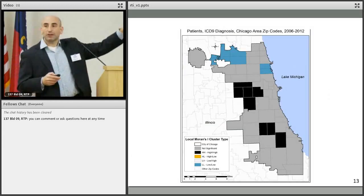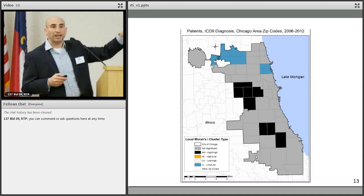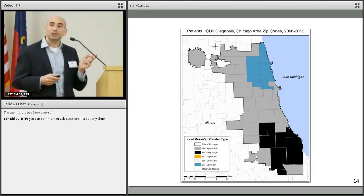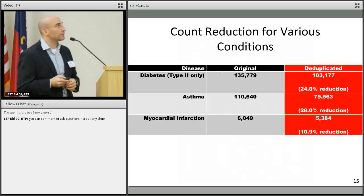So remember this picture that I showed you, though. This was a particular disease, Chicago region. This was where the hotspots looked like they were before you ran deduplication. This was where the hotspots actually were after you ran deduplication. So there was a significant change to the distribution of where the cases were.